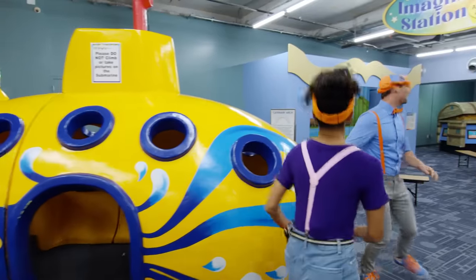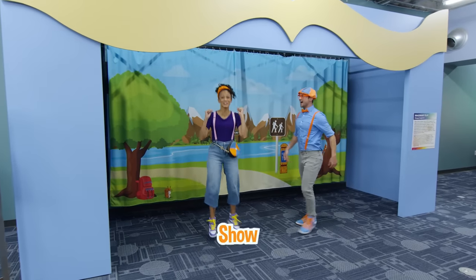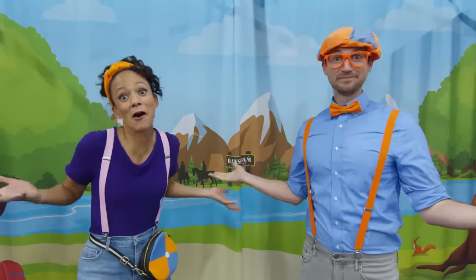Whoa. Check this area out. Blippi, this looks like a fabulous place to put on a show. Yeah. Let's have the Blippi and Meekah show.